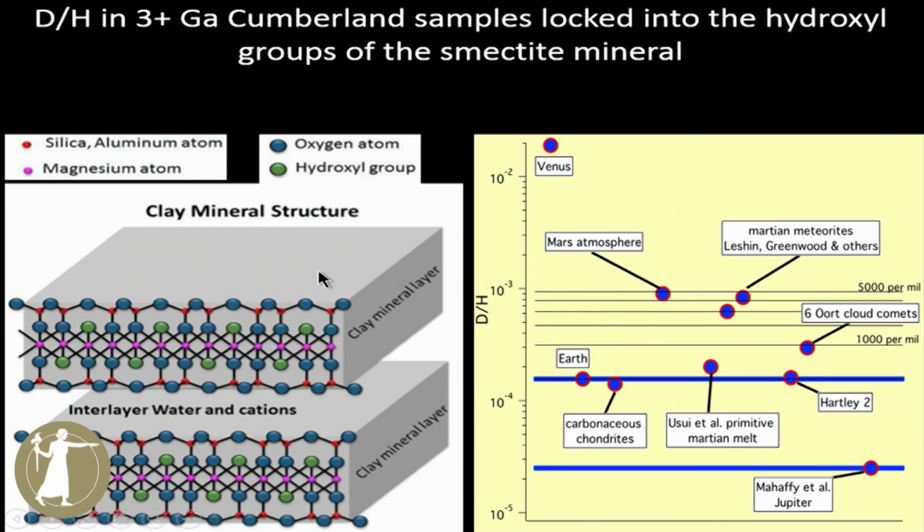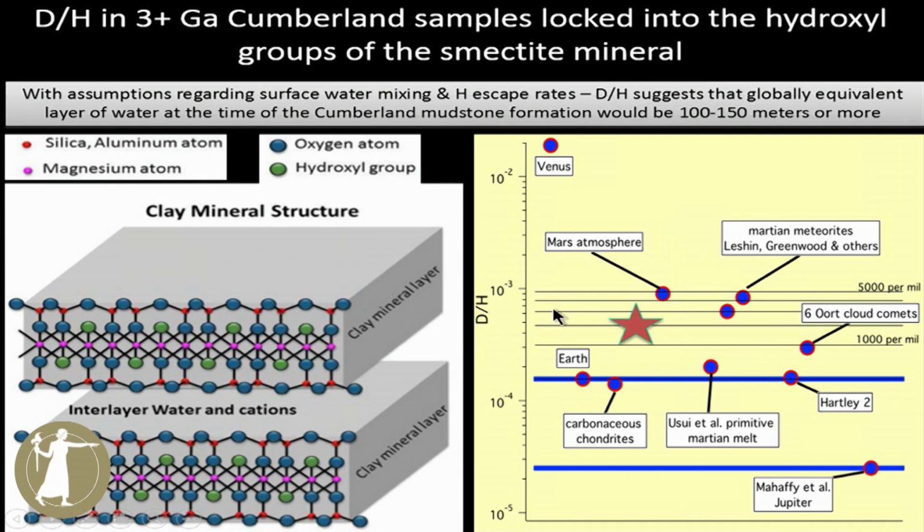Okay, so a little bit about that water that's trapped into this clay mineral that comes off at 700 degrees centigrade. These are the hydroxyl groups that are bound into the clay mineral structure. And what happens is that if you measure their composition, they wind up intermediate between what you see as the reservoir on Earth and what you see if you measure the modern atmosphere today.